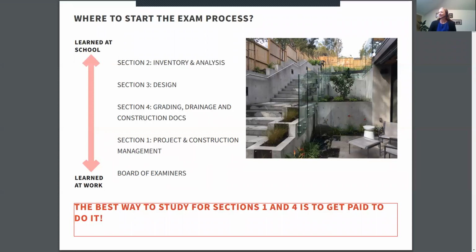You know, this project was really tight. I did a blow-up grading plan at 1 to 50. And this project right here pretty much single-handedly got me to pass my Section 4 exam. So I got paid to do all of that grading studying. After I did the grading on these steps in this water feature, well, the little drag and drop exercises in Section 4 were a breeze.